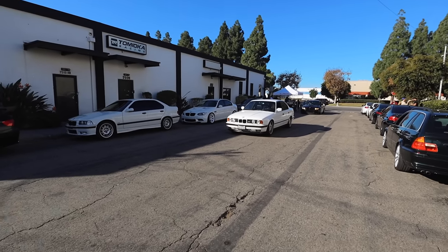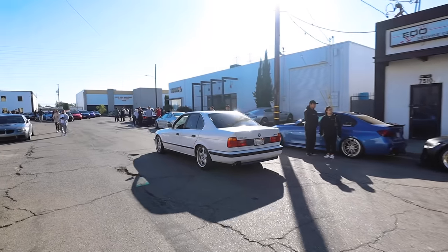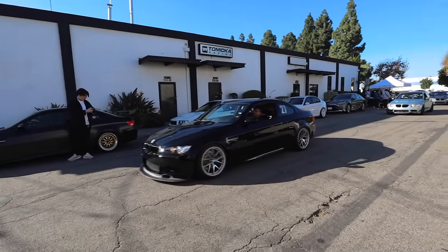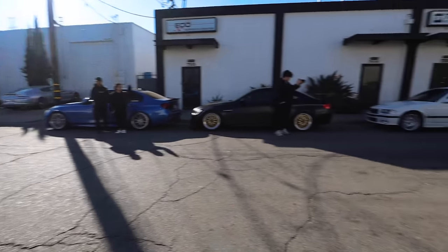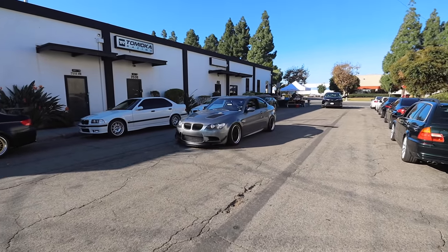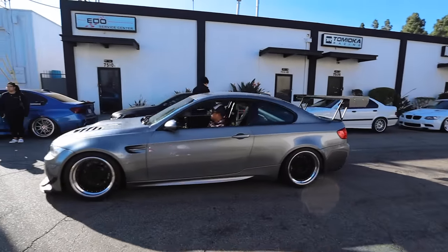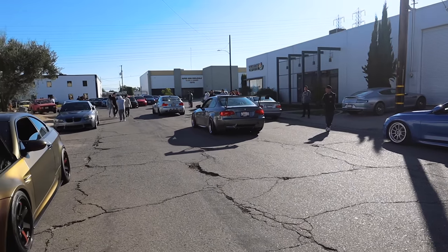This is a classic E34 M5 in Alpine white. Beautiful car, diamond badged up. That's an E92 M3 with a nice exhaust. This thing was barking coming in. Another E90 M3. Sheesh. But look at this one. Kind of like a GT3 spec. Huge wing, a lot of downforce, BBS wheels. That's a nice squad pulling in.